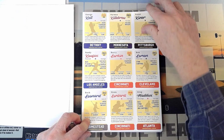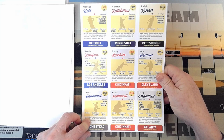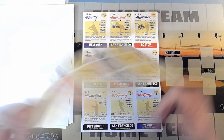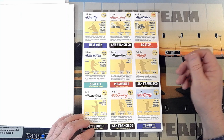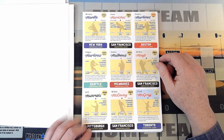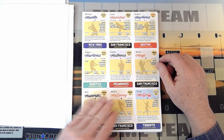He was my favorite player growing up. Greg Maddux. I got the pleasure of watching him pitch a couple times in real life. He was incredible. Let's see. Eddie Mathews, of course, Milwaukee Braves, one of my favorite teams. Probably my favorite team in baseball history.